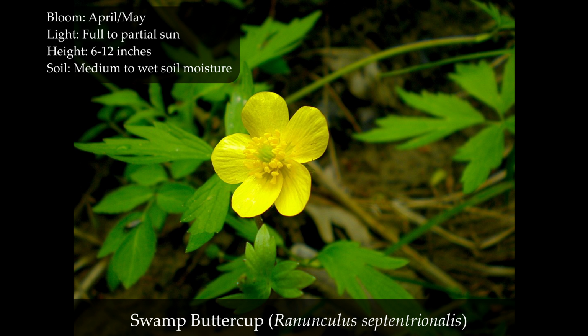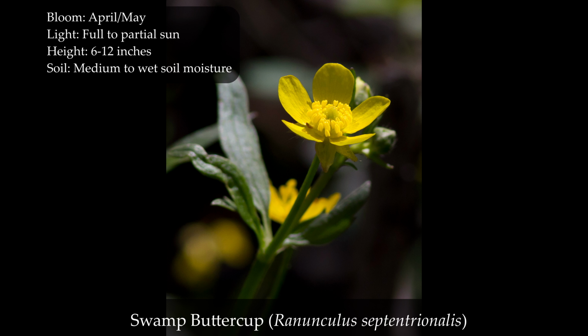And the other one is the swamp buttercup, Ranunculus septentrionalis. And so that one, you don't actually need to live in a swamp, but it does like medium to wet soil moisture. So it's a nice little duo, these two buttercups, because if you like the look of them, you just pick the one that best matches your soil moisture.